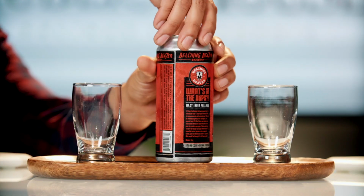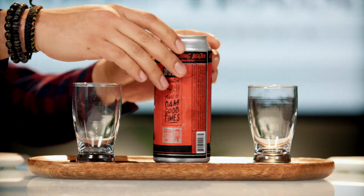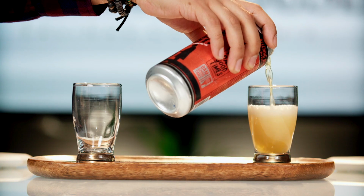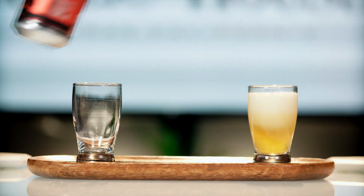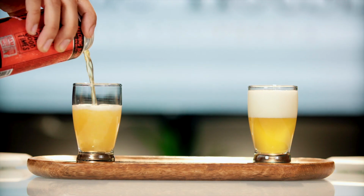I feel like this one was limited. It was a limited type of beer that they have. They're not making a lot of them. And also I'm excited to try their beer. I haven't tried a Belching Beaver before. I remember I saw them on a can that they had like a Deftones, so that was kind of cool. Didn't get to try that one though either. But let's see what this tastes like.